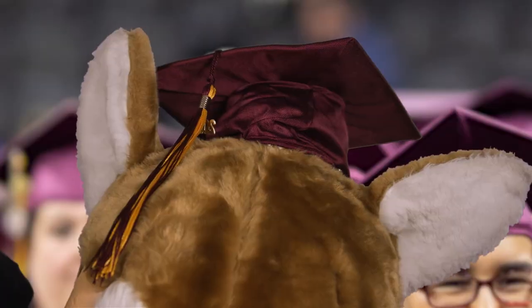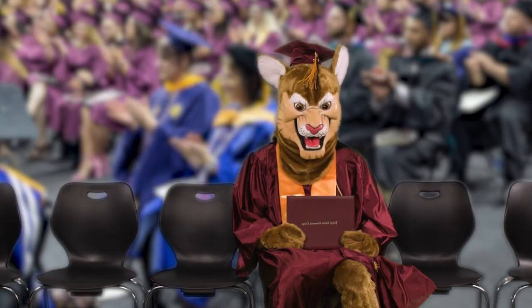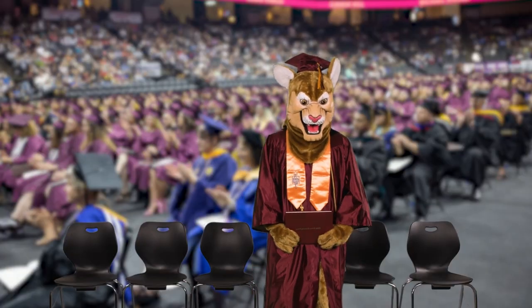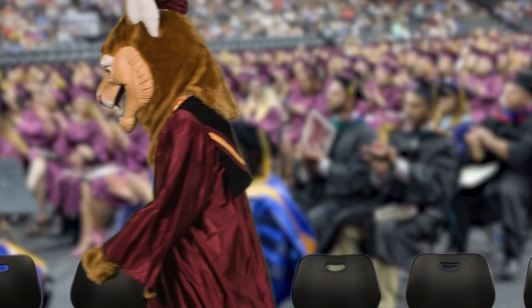After all the students have returned to their seats, you will be asked to stand and the president will confer degrees on the graduates as a group. You can now move your tassel to the left. Remain at your seat. The conclusion of the ceremony is the recessional. First to exit the arena will be the people on stage, followed by the faculty. And finally, all the new LCCC graduates will exit the arena.